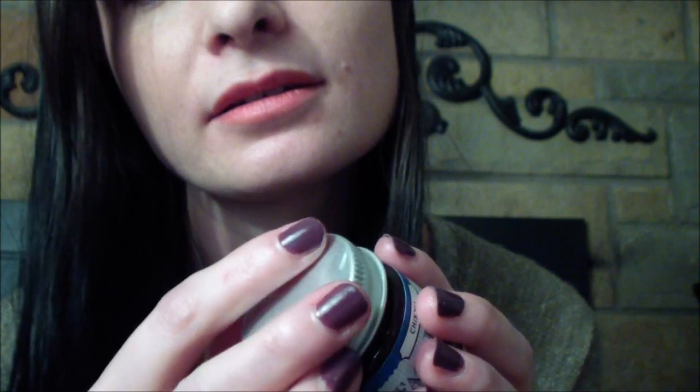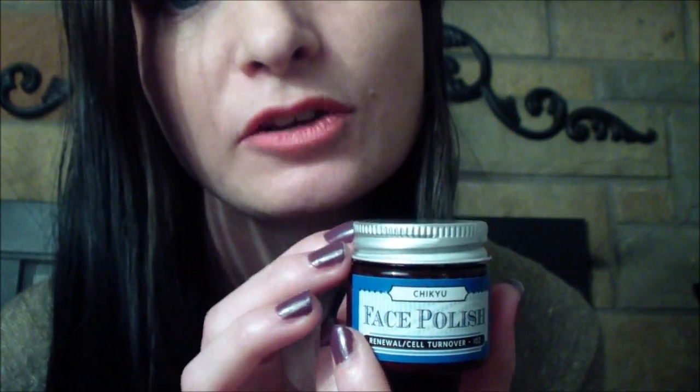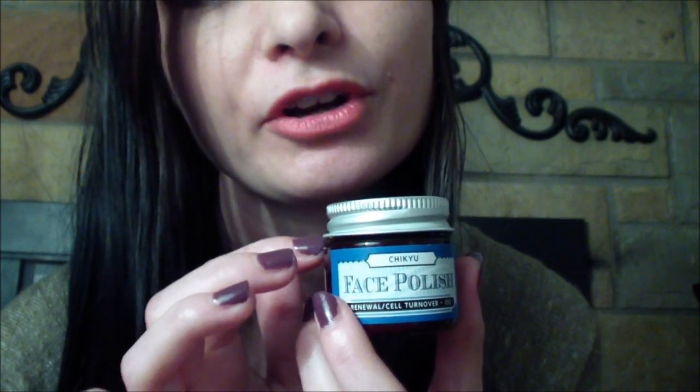It reminds me of some of the microdermabrasion scrubs I've tried, but this one is more natural. Sometimes the scrubbing ingredients in those microdermabrasions and other scrubs can be bad for the environment, but since this one's natural, it's much more eco-friendly. And I find that this is very good for smoothing my skin out, but it also doesn't dry my skin out like a lot of scrubs can do.